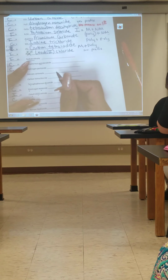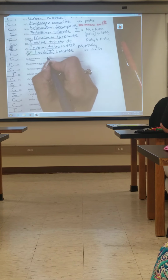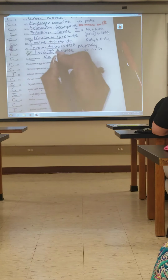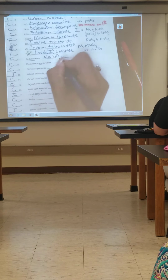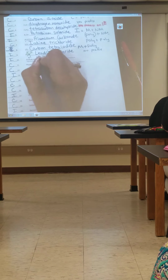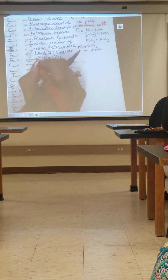Next one, sodium and then nitrate. So in this case, I have sodium, which is a Na. Nitrate is a NO3. Let's stop for a moment, look at the periodic table. Sodium is in group 1, so that's really a +1. I'm gonna put a +1 over here. Nitrate, using my polyatomic chart, is a -1. Crisscross down, NaNO3. No parentheses around the polyatomic, we'll leave it as is.